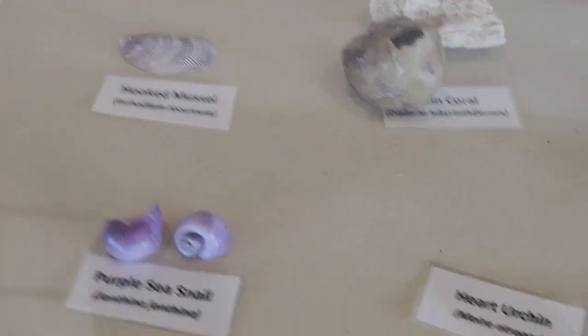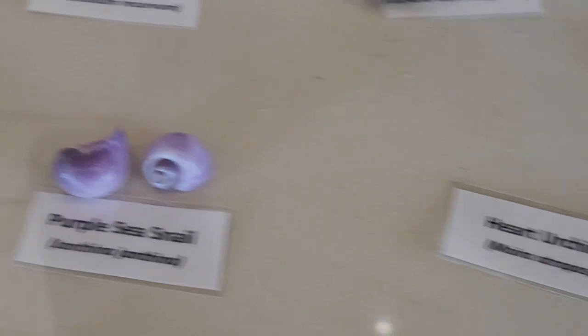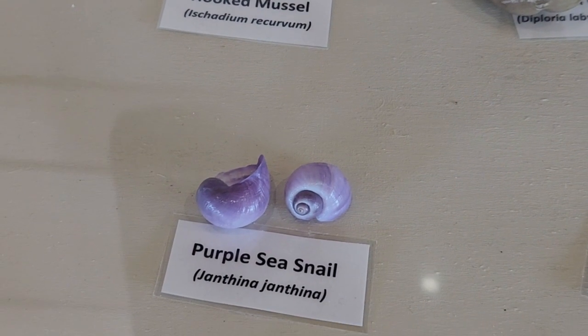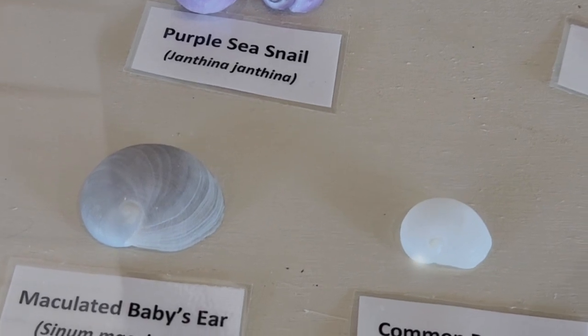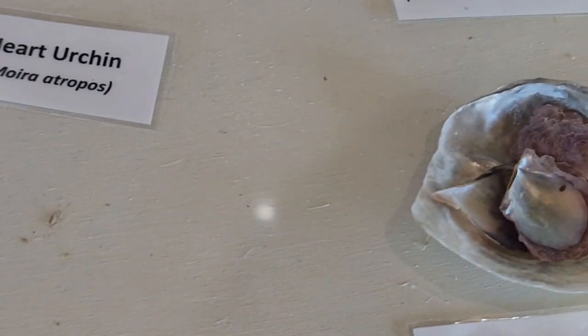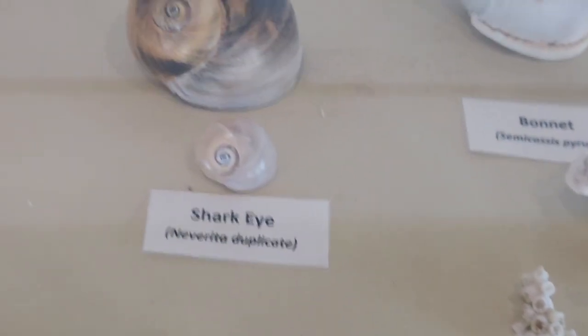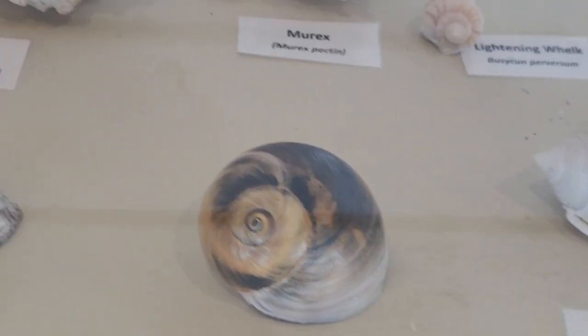Interesting. What are these? These are what we're coming for. Looking for some of the seashells. Ooh, that'd be cool. A little purple seashell. Sea snail. Purple sea snail. Well, we'll see what we can find. That'd be cool.